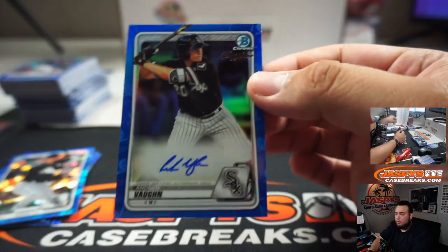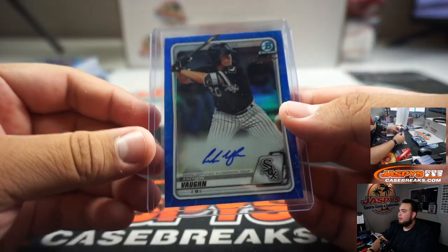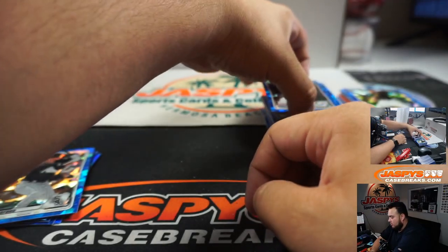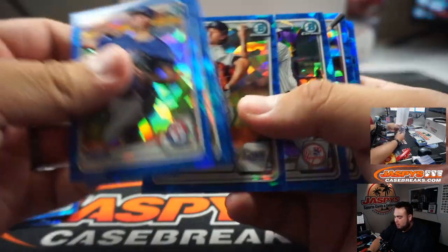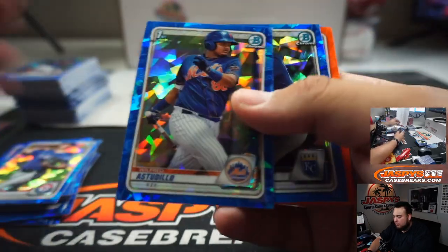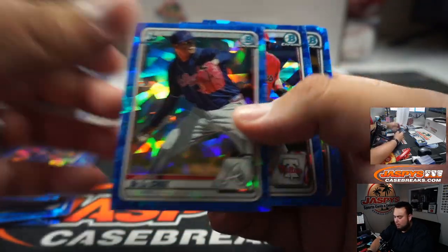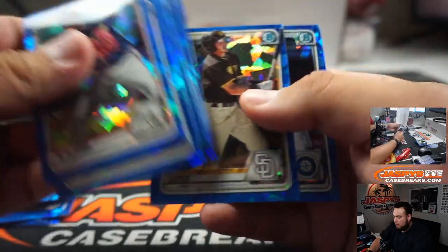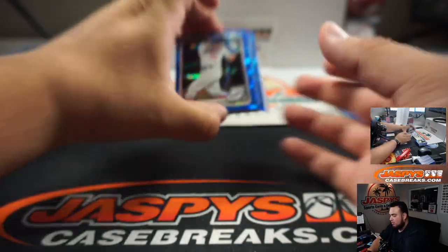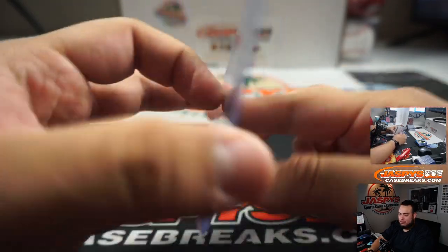And a nice Andrew Vaughn for the White Sox. Eric with the Chicago White Sox. Good prospect here, Andrew Vaughn is. Alright, two more autos to go, guys. There's another Robert. I think he's like the only rookie in this, I guess, after all. Ruffledge for Washington at 75. Alright, well, we got a Jason here at least. At least one of these, Obi-Wan. At least that. Which I'm sure you can grade, and I'm sure it'll sell pretty well.